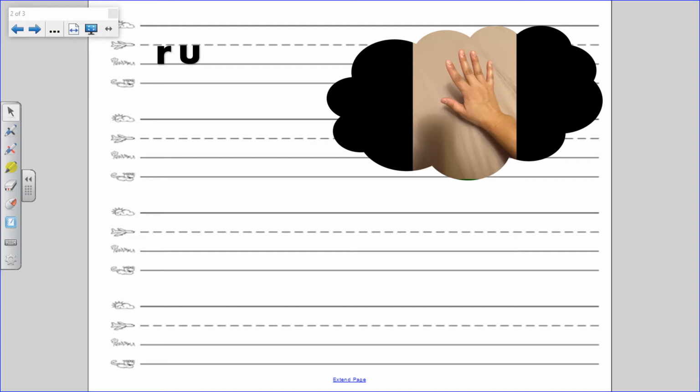What's the next sound? S, good. What says s? S, that's right. So let's write S. What's the last sound? T. Good. What says t? T. That's right. So let's write T. Good. Now we spelled the word rust. Next word.